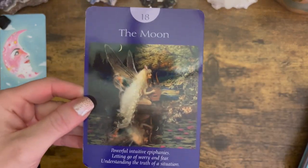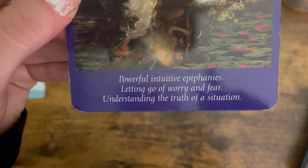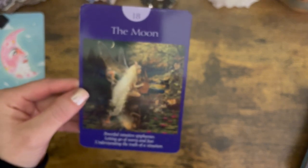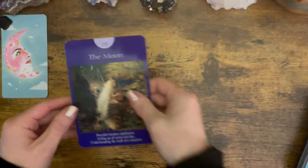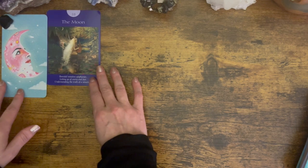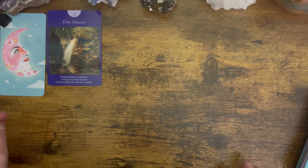Ooh, you've got the moon with the number 18. It says powerful, intuitive epiphanies, letting go of worry and fear, understanding the truth of the situation. That's a really nice one to be getting for this year. So the guides want you to know that you are letting go of worry and fear, and you are coming into a greater heightened awareness, heightened intuition.